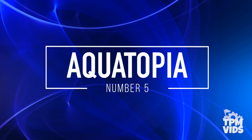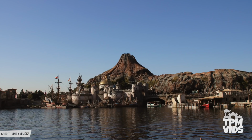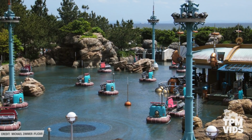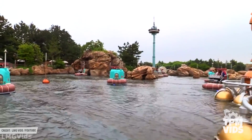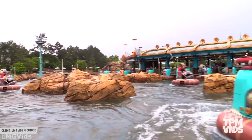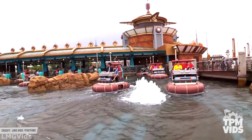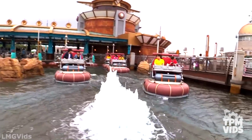Number 5. Aquatopia. At Tokyo DisneySea, Aquatopia opened in 2001 and was actually the second ride in Disney park history to utilize a trackless ride system. So you sit in a vehicle that resembles a hovercraft that moves fairly quickly through the shallow lagoon.